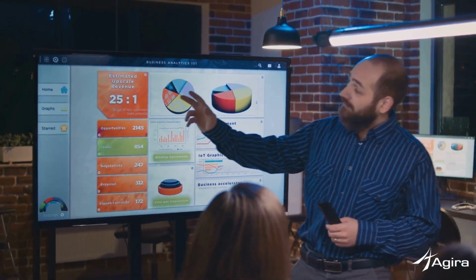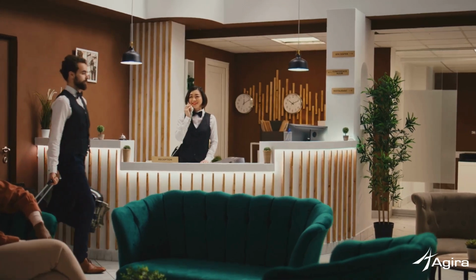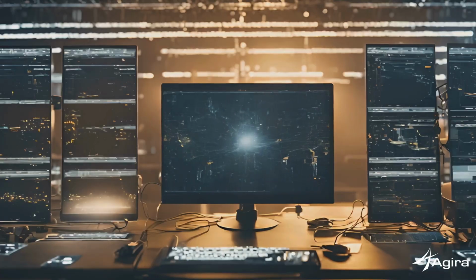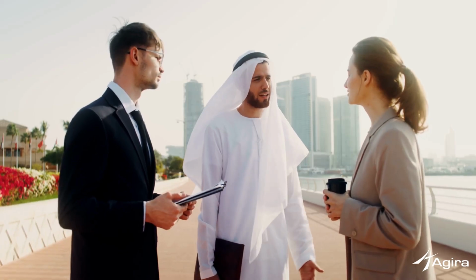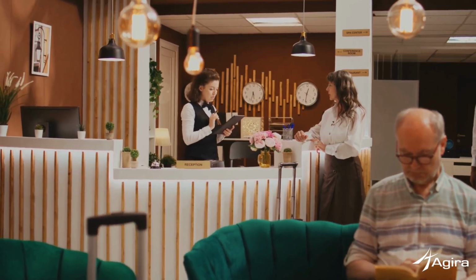This implementation empowered the hotel chain with data-driven insights, optimized revenue strategies, and improved operational efficiency. Automated data processing enabled faster decisions, boosting occupancy rates, and reducing cancellations.